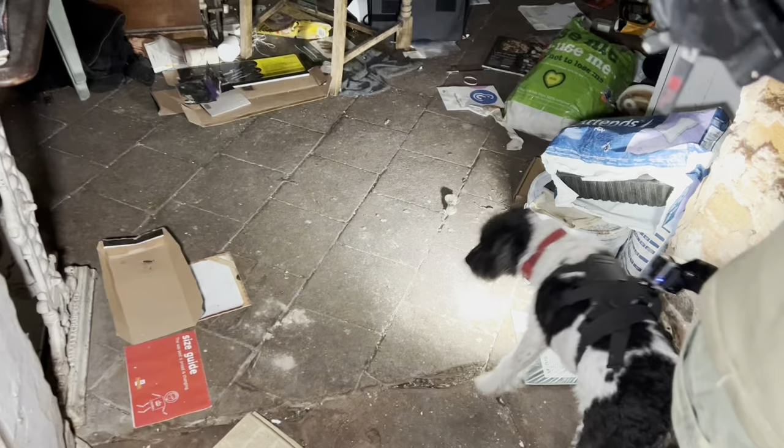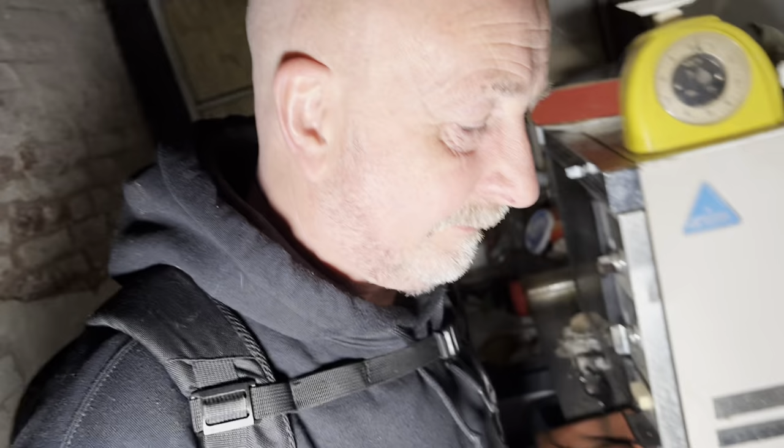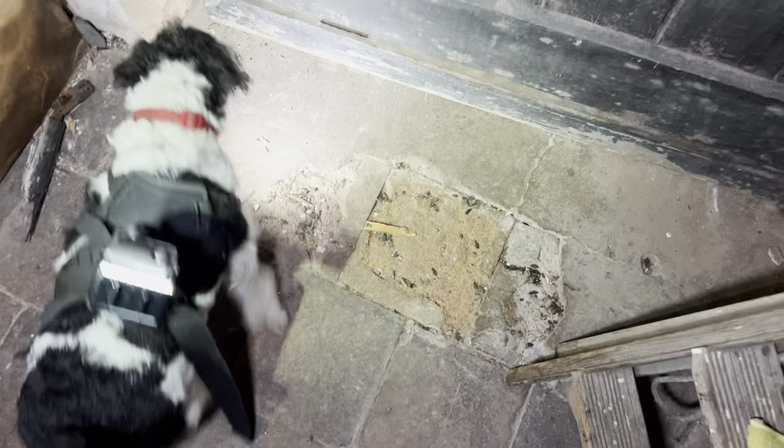Right, so Bear is going crazy, sniffing every single hole. And as you can see down there, that's rat droppings, isn't it? Definitely. Six stone rats, then. We're going to get dragged in here, and that's the last you'll ever see of us. It literally stinks.